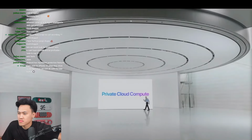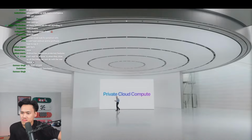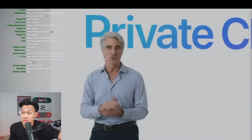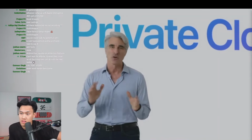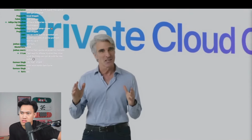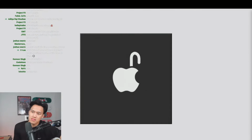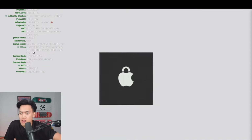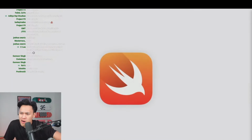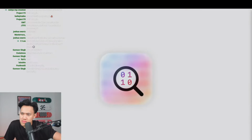Private cloud compute allows Apple Intelligence to flex and scale its computational capacity and draw on even larger server-based models for more complex requests while protecting your privacy. These models run on servers we've especially created using Apple Silicon. These Apple Silicon servers offer the privacy and security of your iPhone from the silicon on up, draw on the security properties of the Swift programming language, and run software with transparency built in.